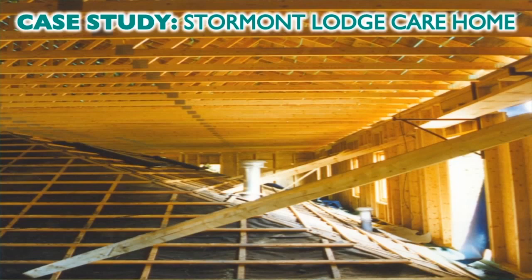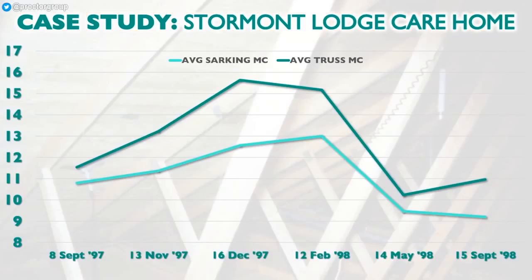There was no vapour control layer installed at the ceiling, and the joiner built the loft hatch on site from timber. Below the ceiling are 8 bedrooms, all with shower en suite, and all have electrical downlighters. The BRE then monitored the roof, and these are the results.